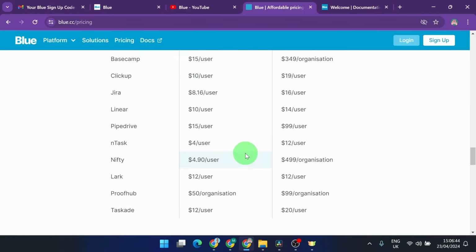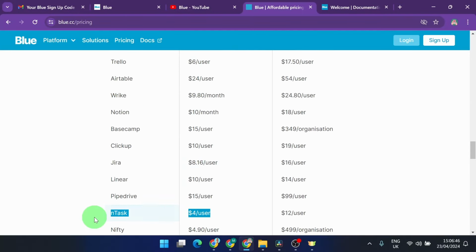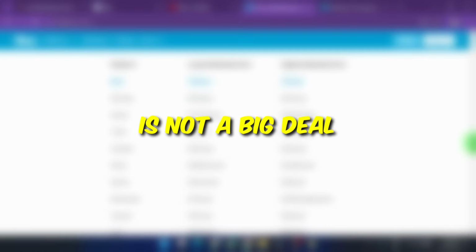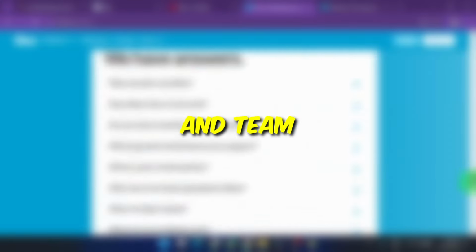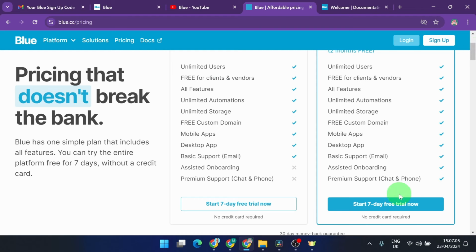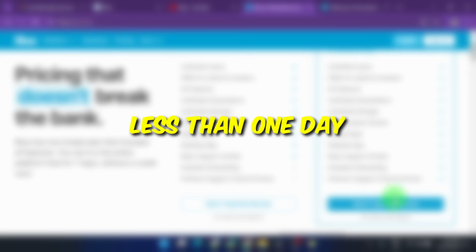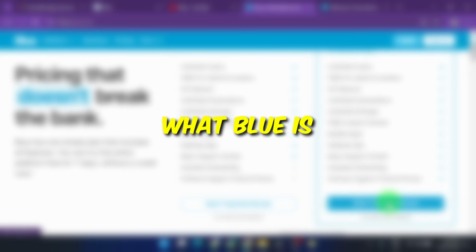I can see only two companies where you can pay a lower price, one of which I don't know, and Trello, which I tested, and it's kinda old school and a bit complicated in my opinion. One euro difference is not a big deal if you really want to manage your processes and team. You can also try Blue with a 7-day free trial, which you can extend to 14 days in total. But trust me, you will need less than 1 day to find out what Blue is.